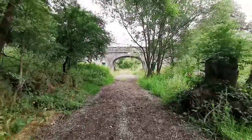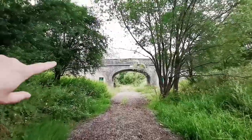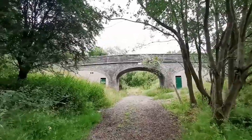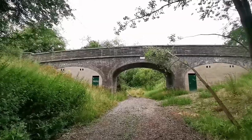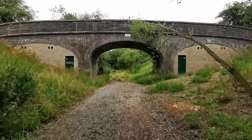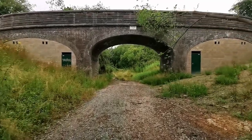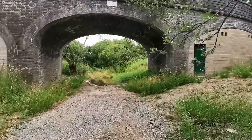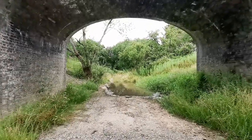Here is the agricultural access, or occupation access bridge. Now the sides have been filled in for bats. You can see the bat things at the side. It would have been three arches, obviously. Two at the moment, or one at the moment, sorry. The trains would have gone straight through this middle arch. Slightly different at the top, I don't know if that's been replaced, but standard GCR here.